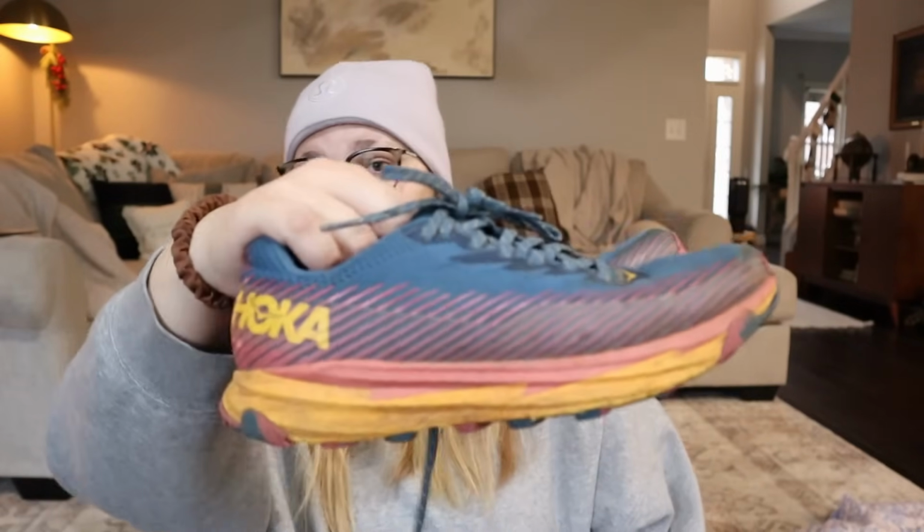But these are a really cute style. I've never seen the Torrent. These are the Torrent 2, so I'll look those up, but these are in a women's size 8, and I just thought the color scheme was really fun and really unique. So I grabbed those. I saw quite a few pairs of HOKAs in the bins, and to be honest, I even picked up one single shoe. I couldn't leave it.